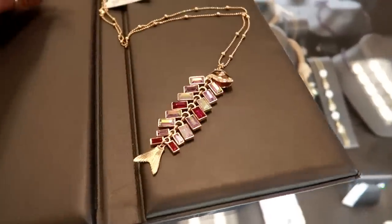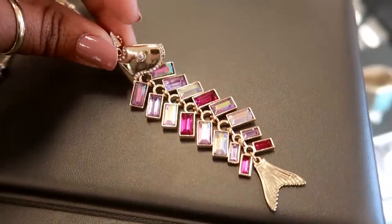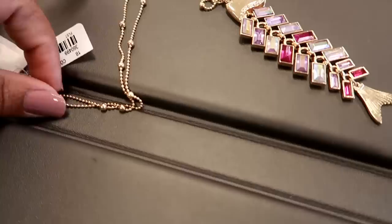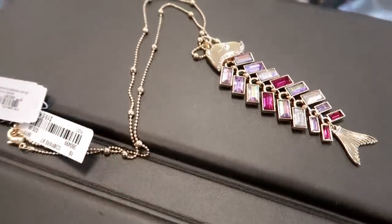Okay, look at this fish right here. I have Betsy Johnson. That is so cute. Look at that. And it's purple. And it's really long and has the beads on it. I like that. And this one is $19.99.